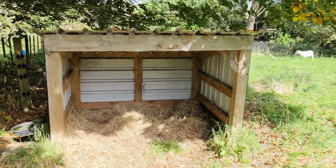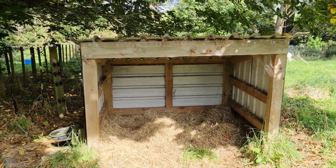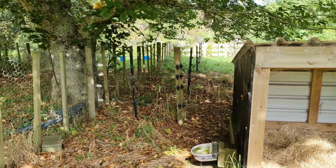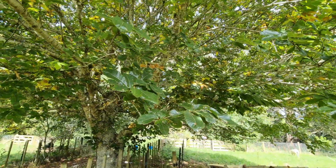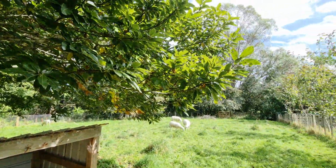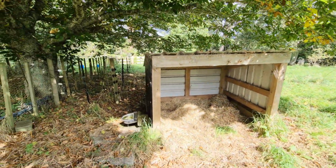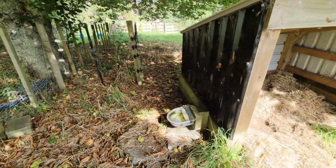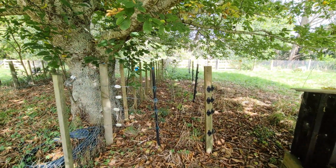That's the pig shelter. For the sheep, they sleep in there at night. There's a shelter belt and a really big chestnut tree above it for shade. Trees all around this paddock. Here's the shelter belt. Little trough down there to drink from. And that's the rest of the shelter belt that I've just put the power on.